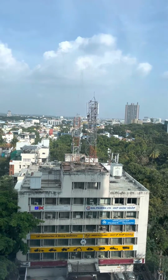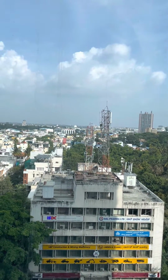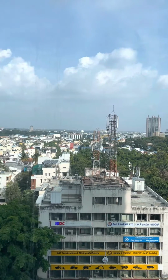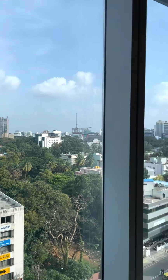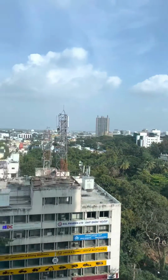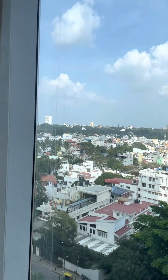This is, when you remove the curtains, you can see the city so nicely. We are on the 7th floor. You go up higher, you will get a better view. You can see Bangalore Palace also from here.